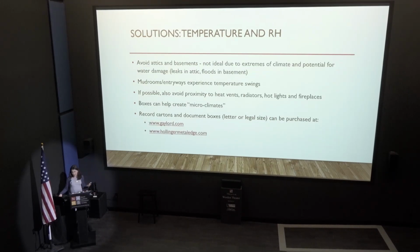So like we said, avoid attics and basements, not only because of the climate, but also the potential for water damage. We had that year with all the ice dams, big leaks in attics. I know some of my stuff got wet, floods in basements. Mudrooms and entryways experience temperature swings, and if possible, you also want to avoid proximity to heat vents, radiators, hot lights, and fireplaces. Museums even try to avoid proximity to windows and exterior walls a lot of the time, but that might be pushing it a little bit for your own collections.